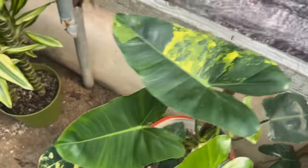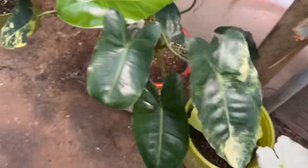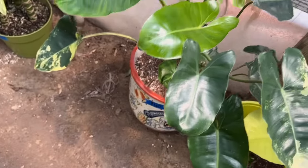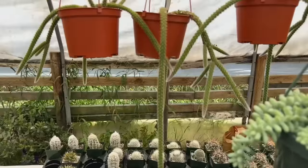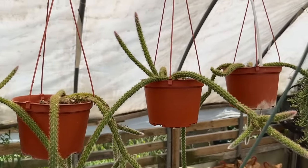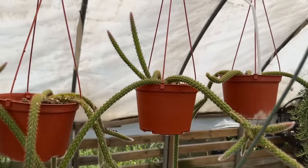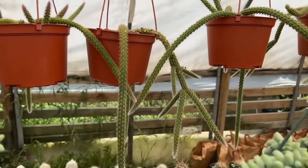I see they still have this huge, beautiful variegated Burle Marx. That one's $140, and it comes with a nice big pot too. We gotta go check out their cacti and succulents before I make my final decisions. That has to be the best deal that I've seen for these rat tail cactus. These are in 6-inch hanging pots and they're $8 each. That's so good. And these are great cacti.